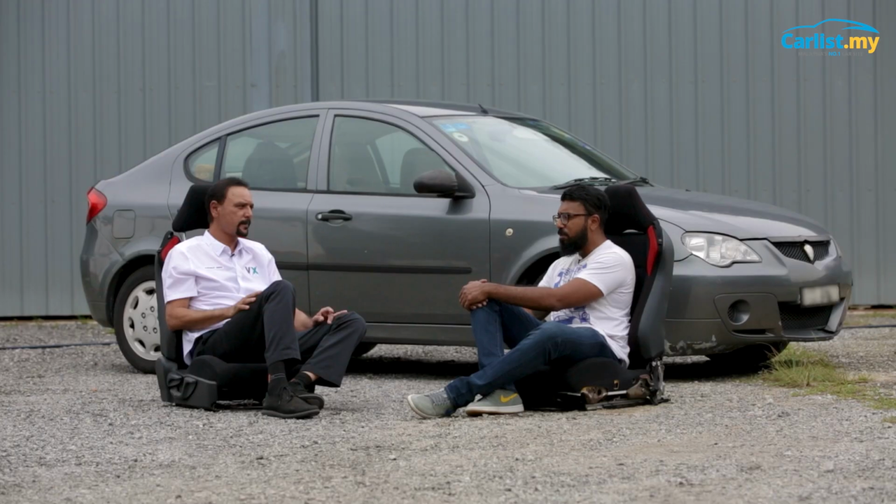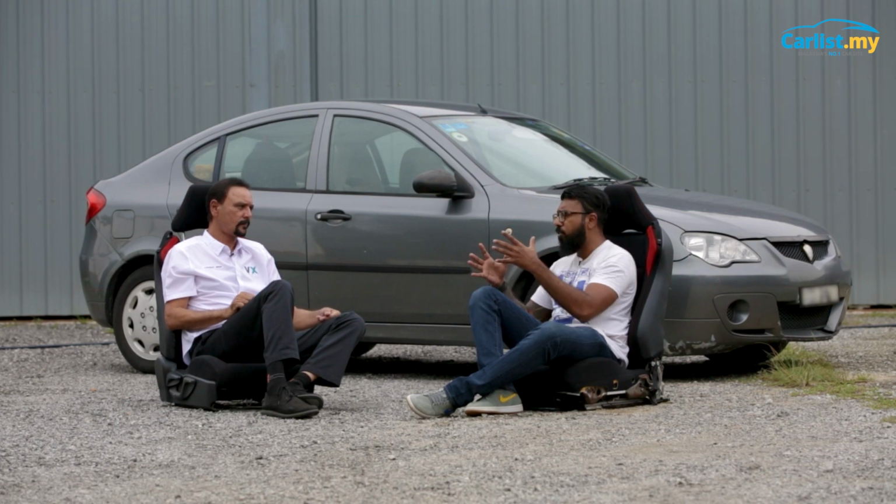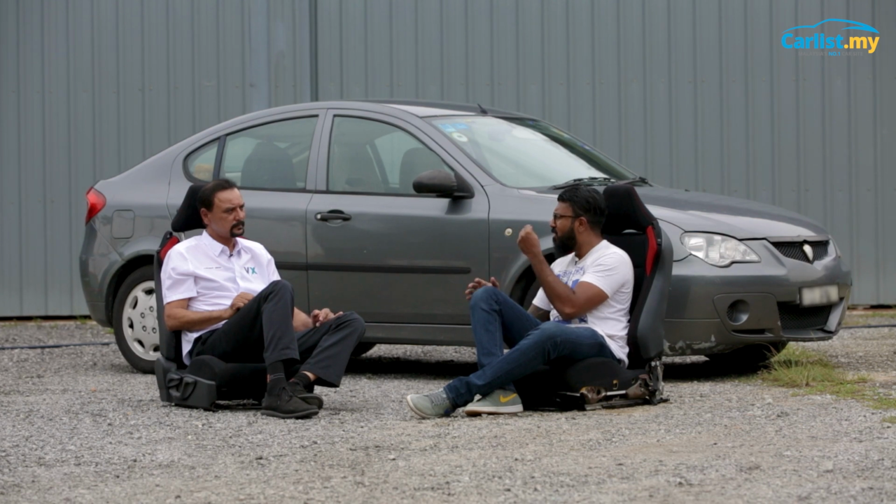Really. So I suppose the biggest stumbling block, if any, is the funding for the sport to grow. Because it's not a very sexy sport. Among the motorsport scene in Malaysia, it's not considered a very sexy sport. Correct me if I'm wrong. I would beg to differ, actually.